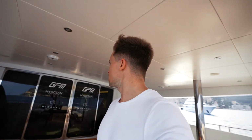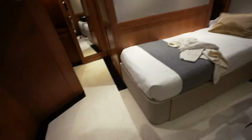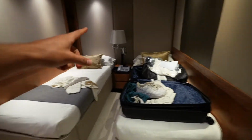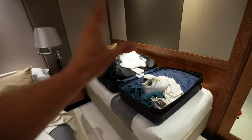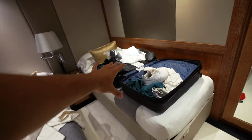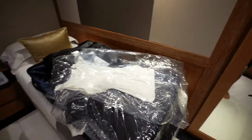I think we're actually moving. The yacht seems to move. Actually, I don't know where we go, but let's see. All right, let me show you guys my bedroom for tonight. So I was already here. As you can see, these are two beds. I'm just using one bed to put my luggage because otherwise I don't have any space. I was traveling for the last 10, 14 days. My luggage is a complete mess. Fortunately, I had the chance to wash and iron my shirts because I didn't bring enough clothes.